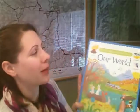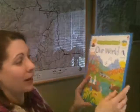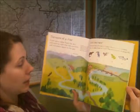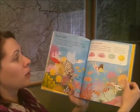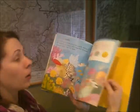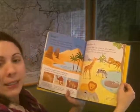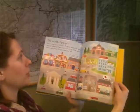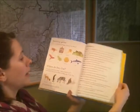For our younger ones, this is My First Reference Book About Our World. This has very basic things about our world. So, okay, the route of a river, who lives here, what are these places called, the different kinds of coral. Very basic information, but just a ton of information that your kids will totally absorb. There's a glossary in the back of this one.